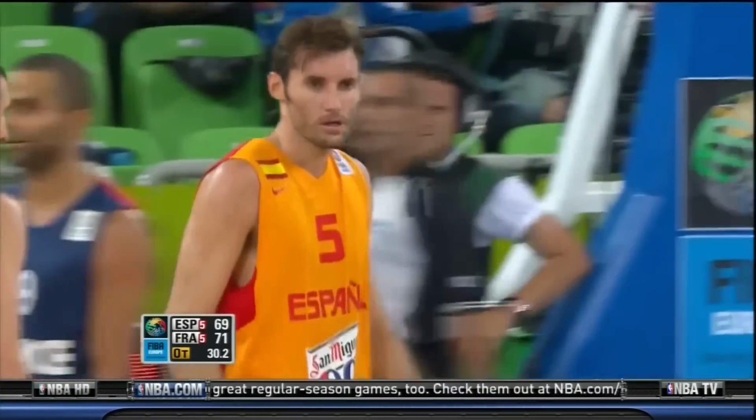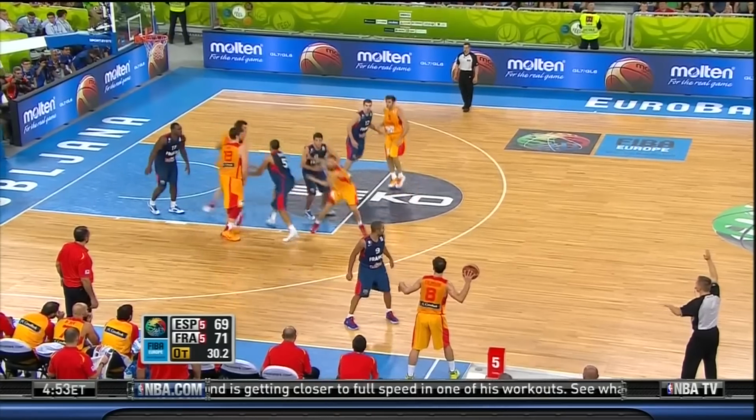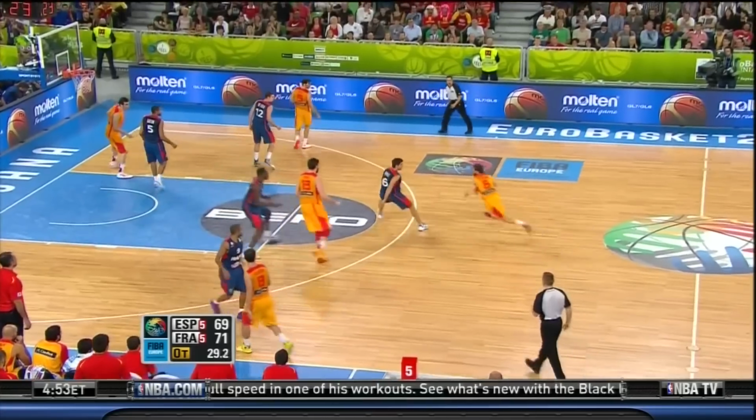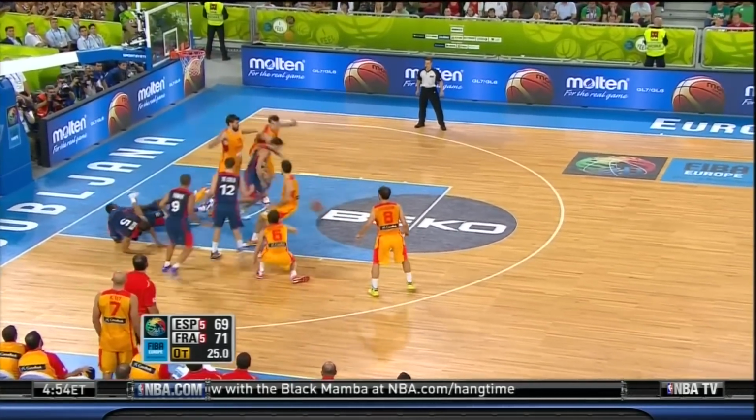This is stunning. Mathematically, you'd want to get a 2-for-1 in this situation, but in reality, with only a 6-second difference to start, Spain wouldn't even get the ball back with enough time to shoot a game-winning shot. It was definitely not worth it to have Sergio Rodriguez rush this shot.